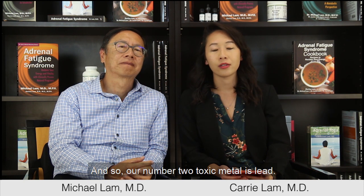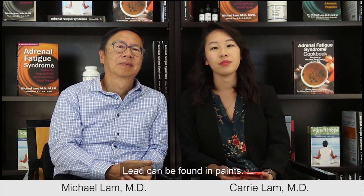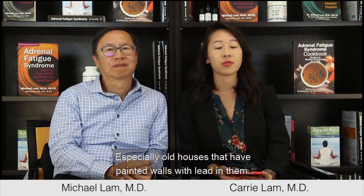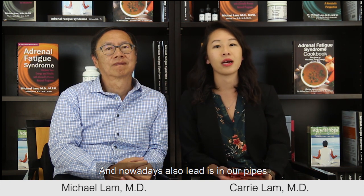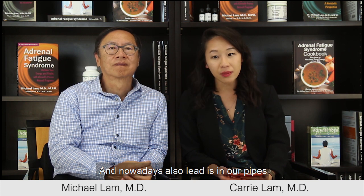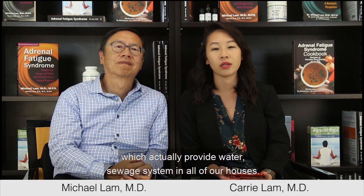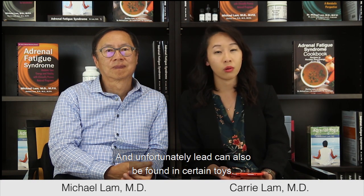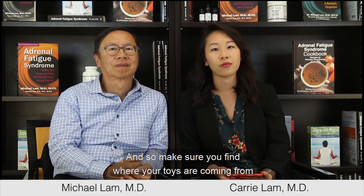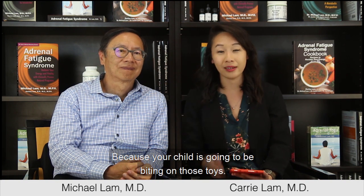And so our number 2 toxic metal is lead. Lead can be found in paints, especially old houses that have painted walls with lead in them. And nowadays, lead is also in our pipes, which provide water or sewage system in all of our houses. And unfortunately, lead can also be found in certain toys. So make sure you find where your toys are coming from and that they don't have toxic levels of lead in them, because your child is going to be biting on those toys.